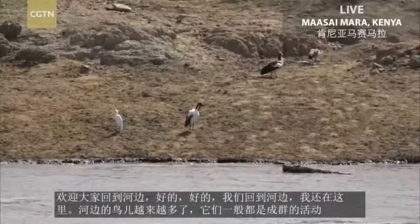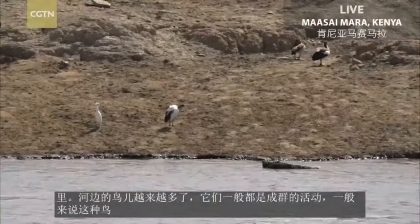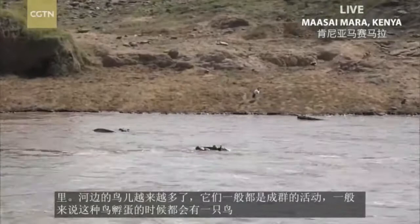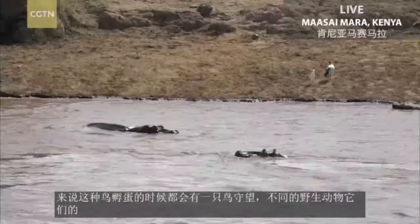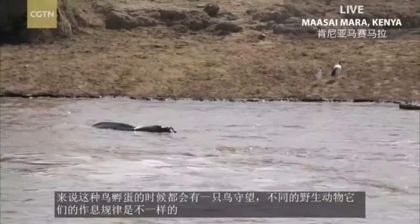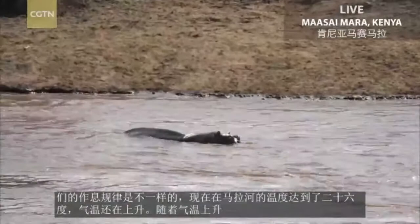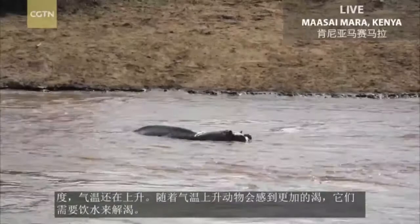Here at the river, there is nobody in sight, but it doesn't mean that it is the way it's going to be the whole day. Wildlife usually has its own way of working things, and as it warms up now, it started out to be around 26 degrees Celsius here in the Mara. The temperatures increase, and so the urge to quench thirst increases, so they will head to the river as the temperature rises. And once they get to the river, usually they always make a decision to cross.